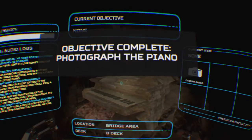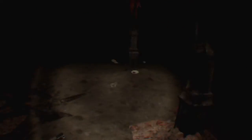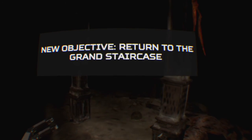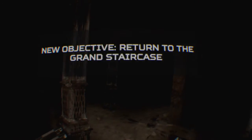I think this is the first room Henderson would have seen when he boarded. Did you want to take a minute to look around? Yeah, can I? Of course. The next task is the recovery in the Turkish baths. So head down the grand staircase when you're finished here.